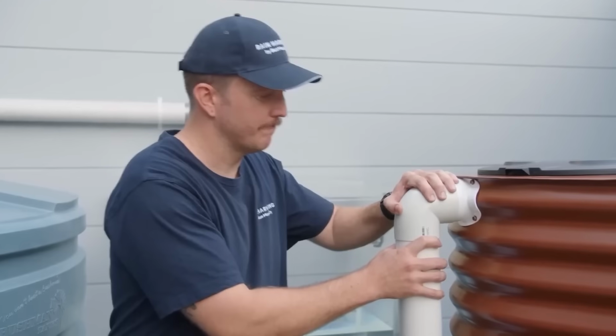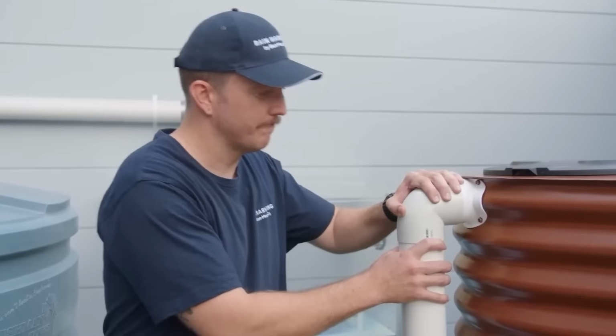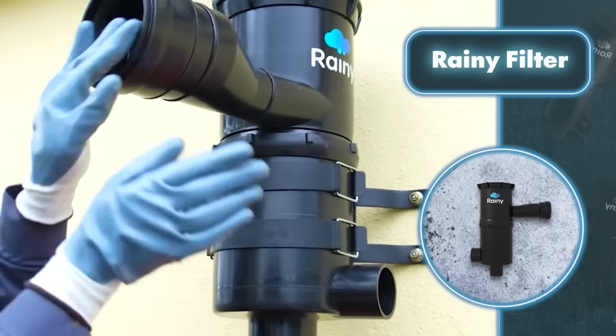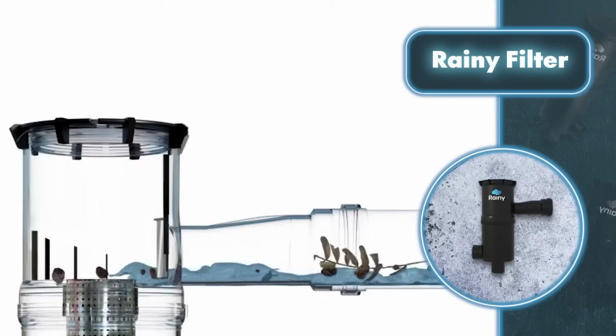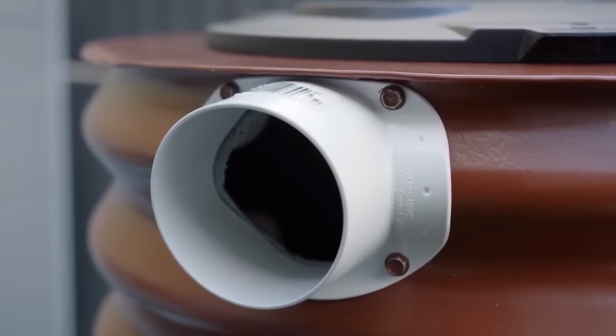Plus, it doesn't matter how intense the rain is, as it always manages to clear away extra stuff like leaves through a special pipe. Thanks to its smart design, the filter operates without the need for an external power source, making it both dependable and long-lasting. This is because it has no moving parts, preventing any wear and tear, and it's made of robust plastic that can withstand the harshest weather conditions.